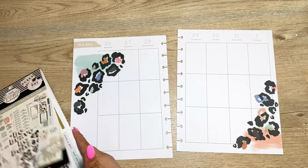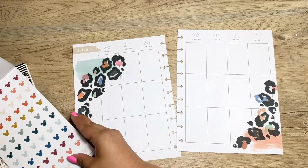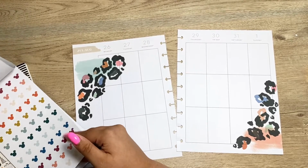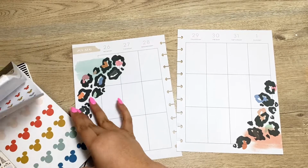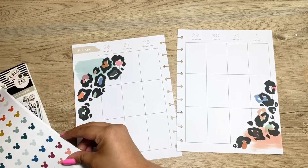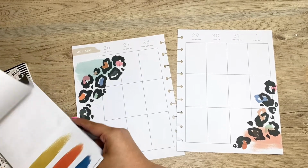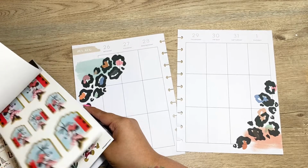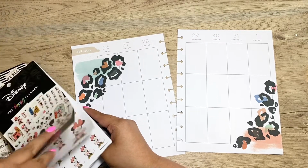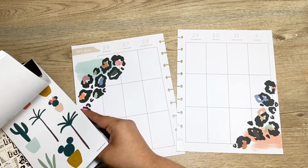So let me take a look through the sticker book again and see what other things pop out. Like, I really like these. I wish they were clear background and not colored. But I totally get it. It's fine. I don't think there are any that are clear. Nope. There's a lot of paper stickers in this one, I feel like.